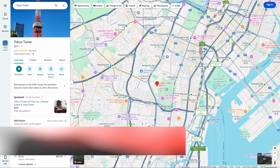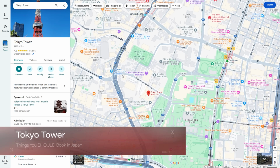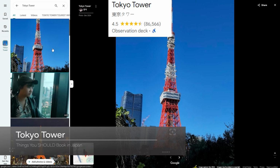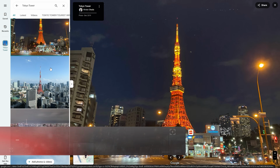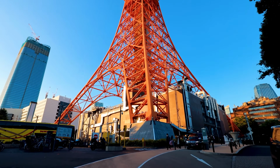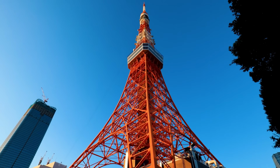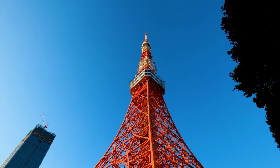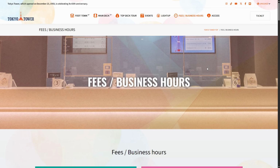Now, let's talk about one of the most iconic and recognizable buildings in Tokyo, the Tokyo Tower. This tower has 4.5 stars with over 86,000 reviews. It was the tallest tower in Japan at 332 meters or 1,092 feet until the construction of the Tokyo Skytree in 2012. Tickets for the main deck of the Tokyo Tower are 1,500 yen and are a bit discounted for high school age and younger.